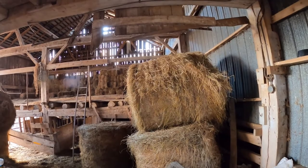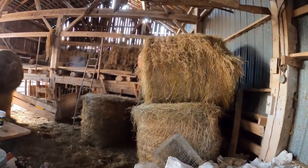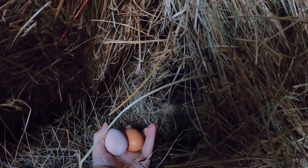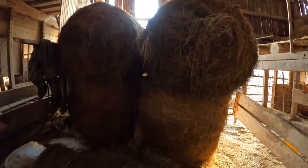Now we're gonna go look for the eggs. Now, if you were a chicken in this barn, where would you lay your eggs? Look, there's another hole. I don't know if you can see, it's kind of dark. There's another hole.